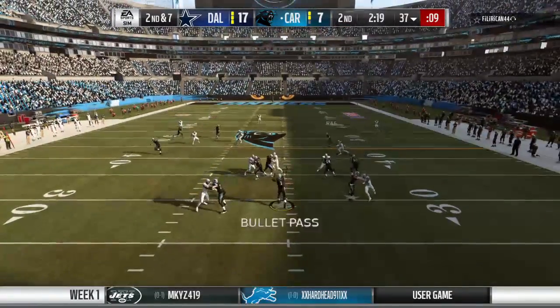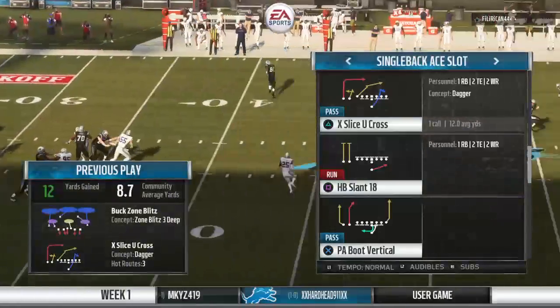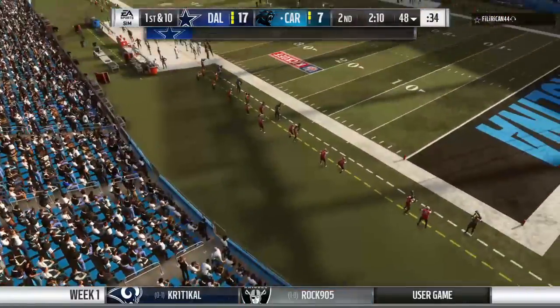Here's Newton now on 2nd down. Over the middle, that's complete to McCaffrey. And able to get this one across the 45 before he's brought down. They pick up 12 on the play there, and they move the chains.